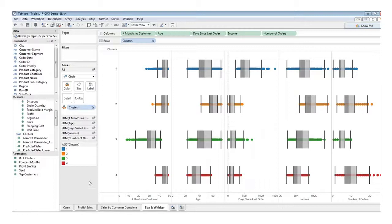A box and whisker plot is a simple way of representing statistical data. The middle line in the rectangle represents the median average. The left-hand side of the rectangle represents the lower quartile, and the right-hand side the upper quartile. We can also see our minimum and maximum values, along with our data points and any outliers.